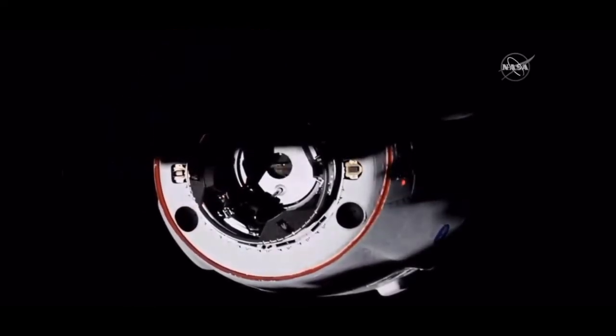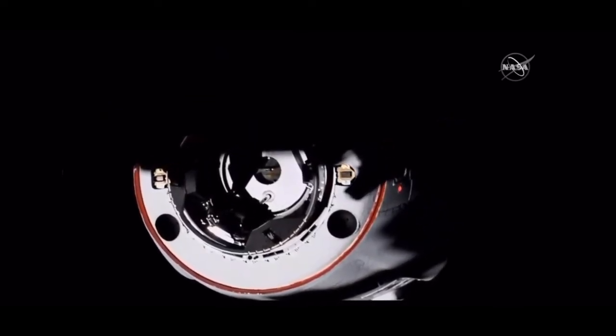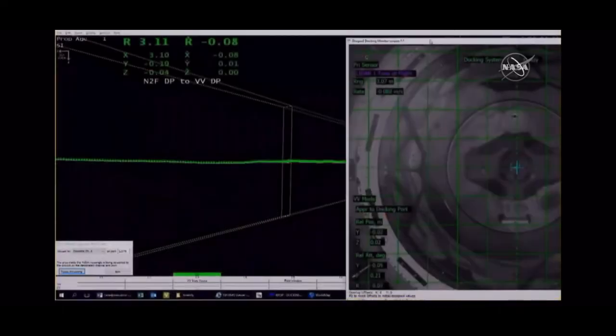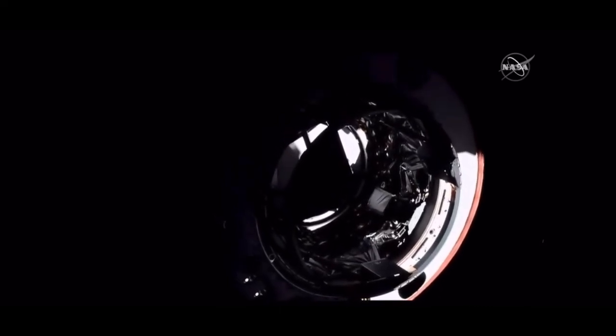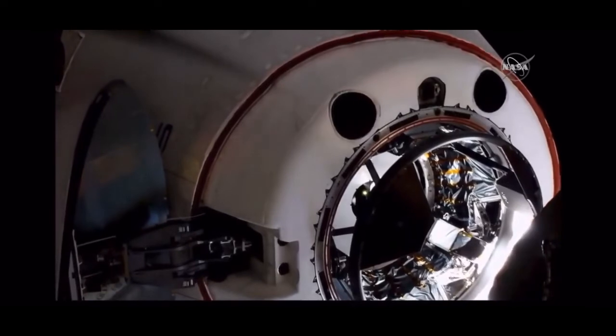And we are just 5 meters away. Again, we're racing that sunset. This Dragon continues to close, 4 meters to go. Those shadows of the space station on the vehicle. Yeah, you can actually see the centerline camera pretty clearly there, sort of with the contrast of the sun right now. 3 meters to go. 2 meters. We are inside the hands-off point, the crew hands-off point, 1 meter to go.